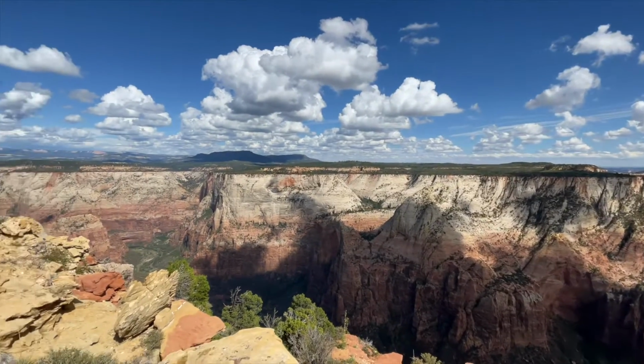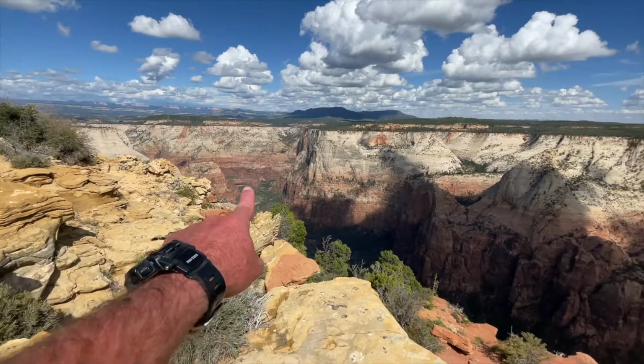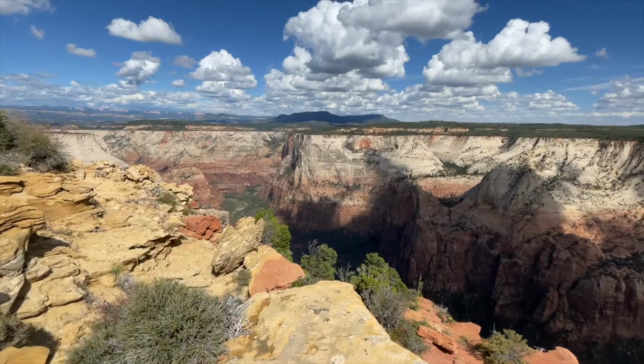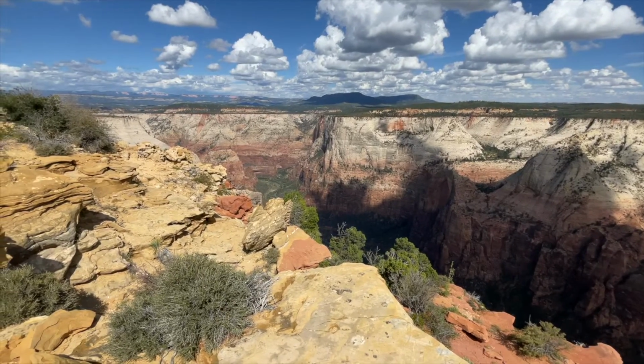Spectacular scenery on the summit of Lady Mountain. And then again, right down here, you'll have to take note that that is Angel's Landing. Wonder how many people were up there today with the permits. Bet not many.